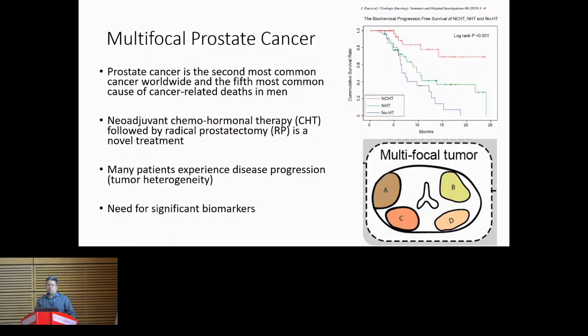So very briefly, prostate cancer is the second most common cancer worldwide and the fifth most common cause of cancer-related deaths in men. Neoadjuvant chemo-hormonal therapy is a promising novel treatment with good results. You can see in the figure there from the 2019 study, the patients that underwent chemo-hormonal therapy did much better than those that did not, right? The red line versus the blue or green line, right?